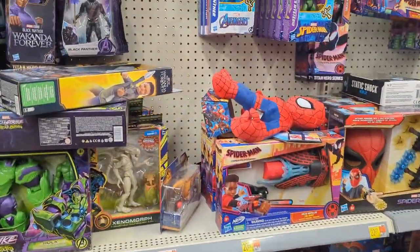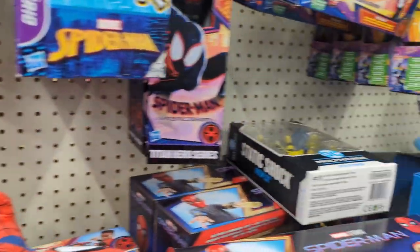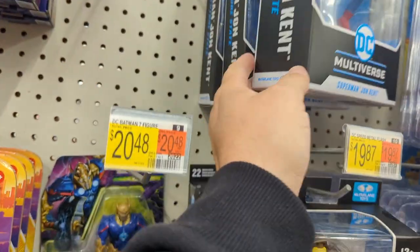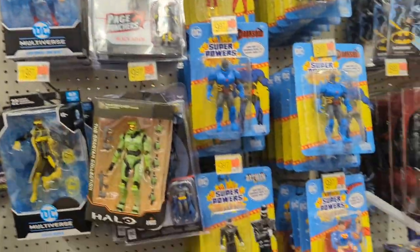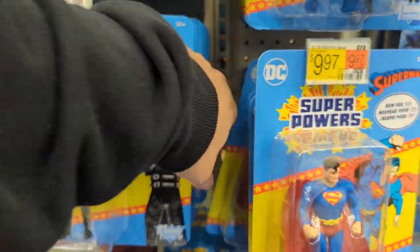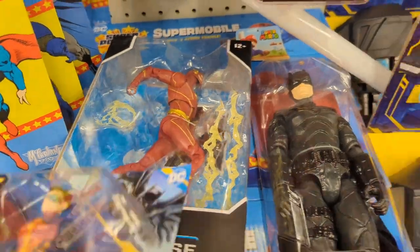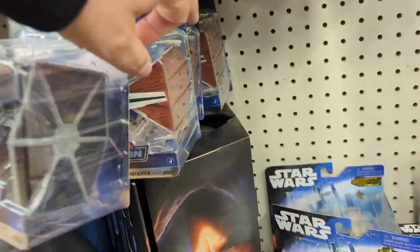Oh, well, they have Black Panther stuff. Surprising to see. Everett Ross. Ooh, a Static Shock. That I've never seen. That's cool. There's another one. There's Flash up there and another Jonathan Kent. Ooh, they even have the Batman Who Laughs. Can't forget Grant Gustin Flash. Oof. Here we go. We got any chases in here? Probably not.